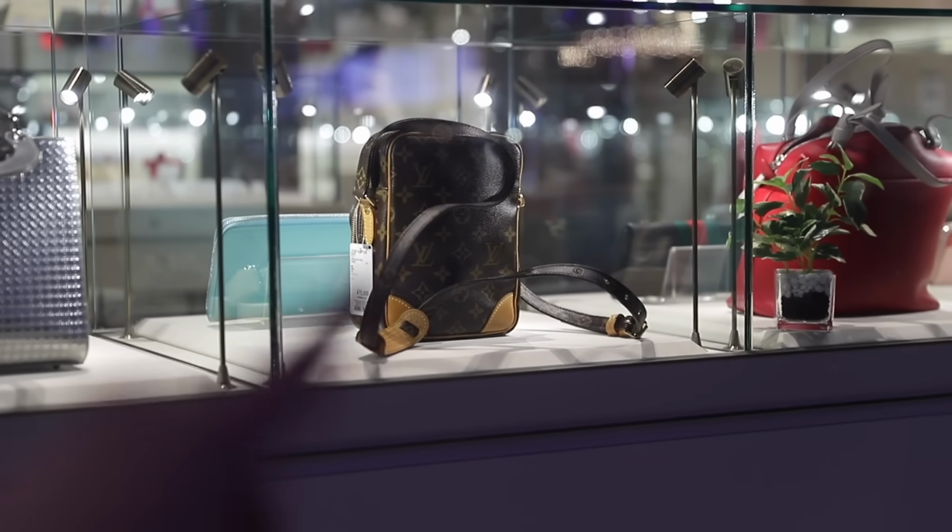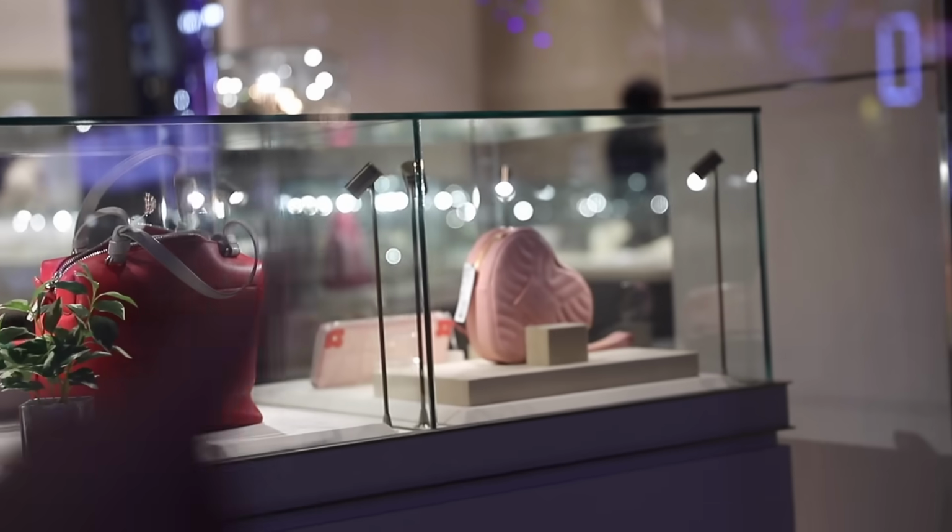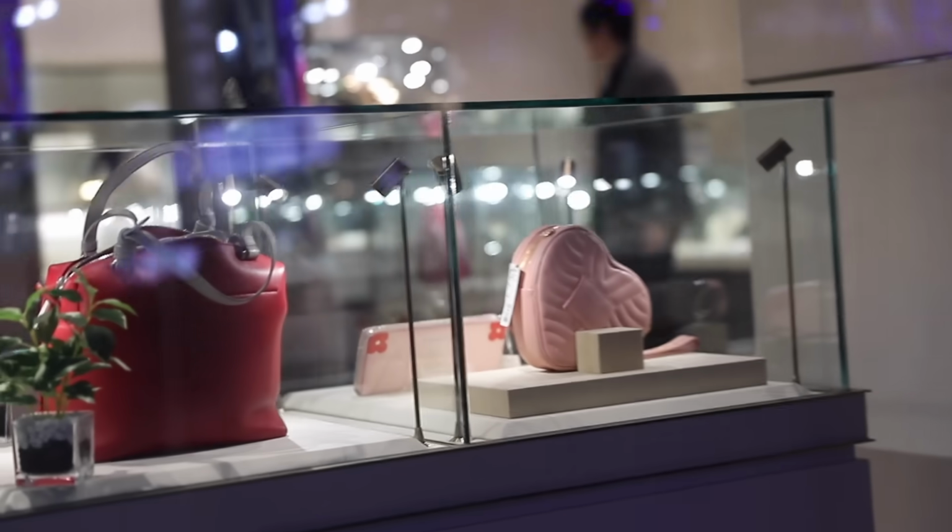That's a $700 bag just there, that one. I see a really cute LV heart-shaped purse. That looks adorable.